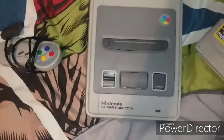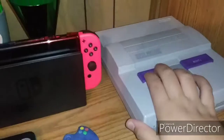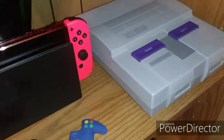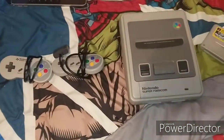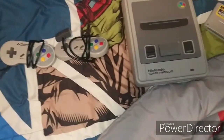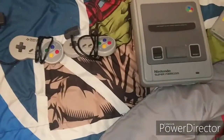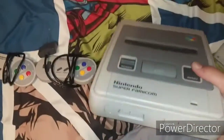So the Super Famicom is pretty much the Japanese version of this right here. This is the Super Nintendo. And it's also the Japanese version of the PAL Super Nintendo, which looks just like this, but it has Super Nintendo on it. But this is not the Super Nintendo. This is the Famicom that has its own cartridges, with its own type of games that have Japanese characters in it. So let me show you what this looks like.